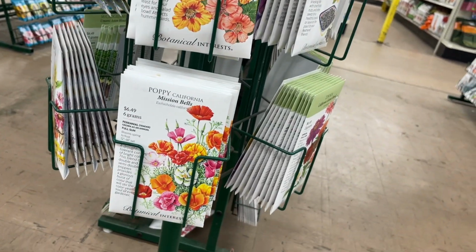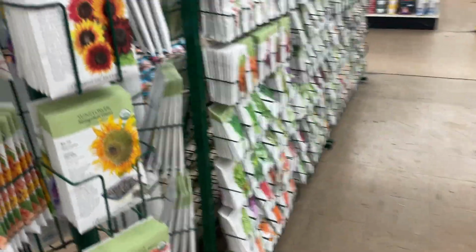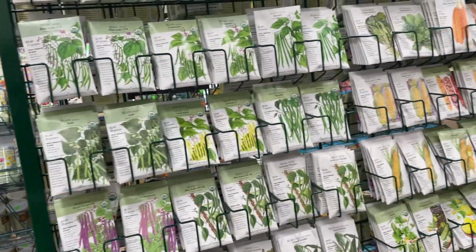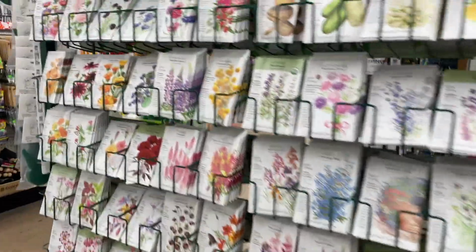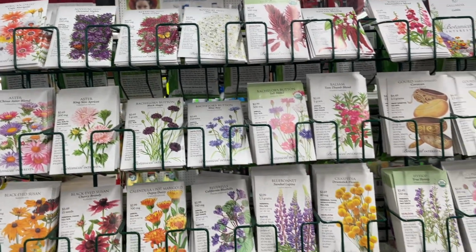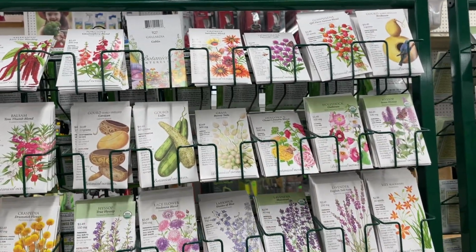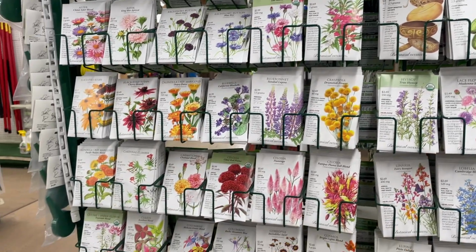Poppy. Oh, these are poppies. Oh, they're all beautiful. I don't know which one to get. Oh, those are salads. So the flowers are here. Oh, there's more flowers here. Oh, look at them. Look at all these wildflowers, or like flowers. Nursery. Which one should I get?